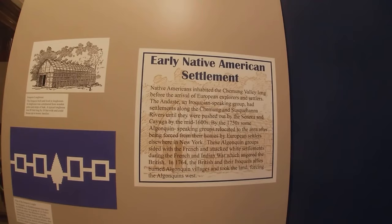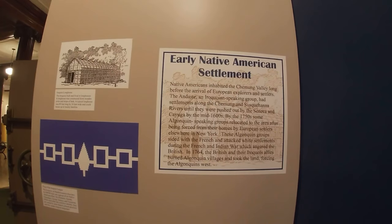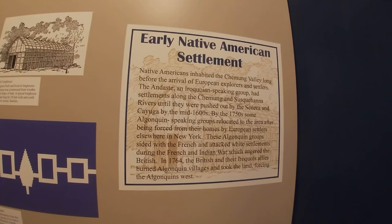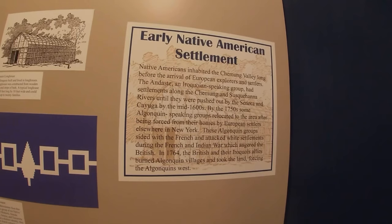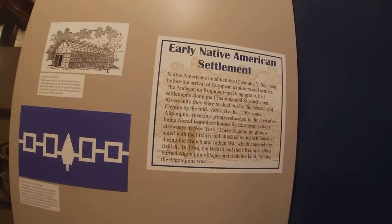By the 1750s, some Algonquin-speaking groups relocated to the area after being forced from their homes by European settlers elsewhere in New York. These Algonquin groups sided with the French and attacked white settlements during the French and Indian War, which angered the British. In 1764, the British and their Iroquois allies burned Algonquin villages and took the land, forcing them west.